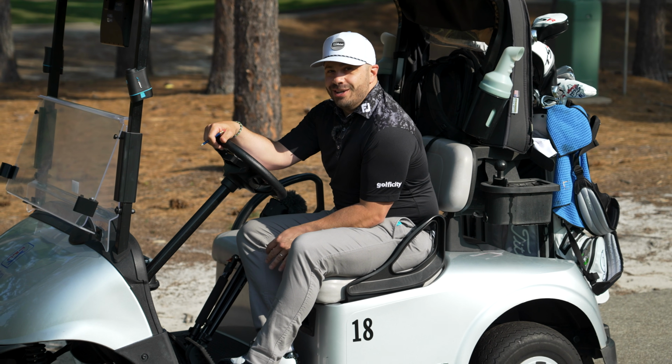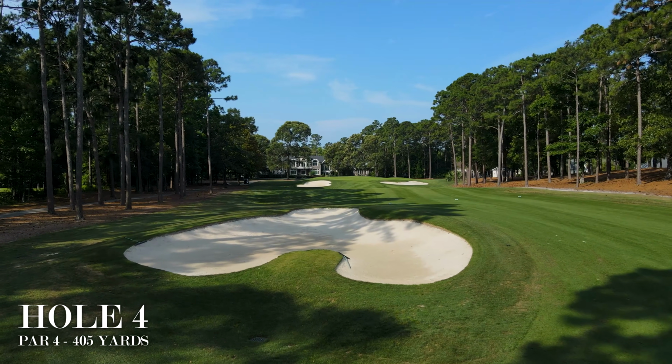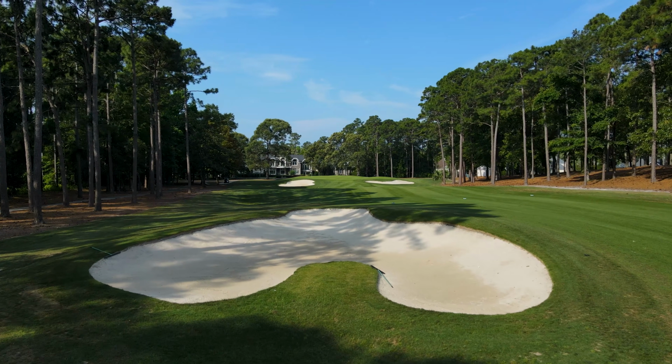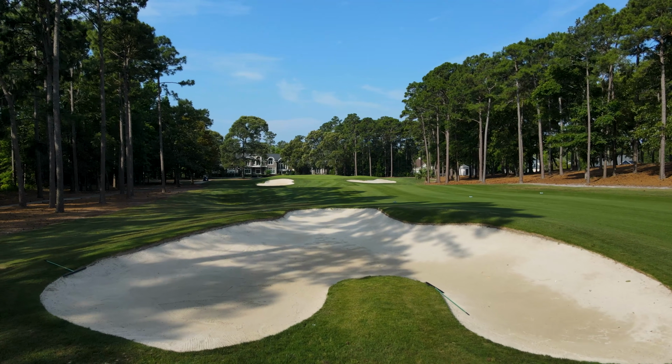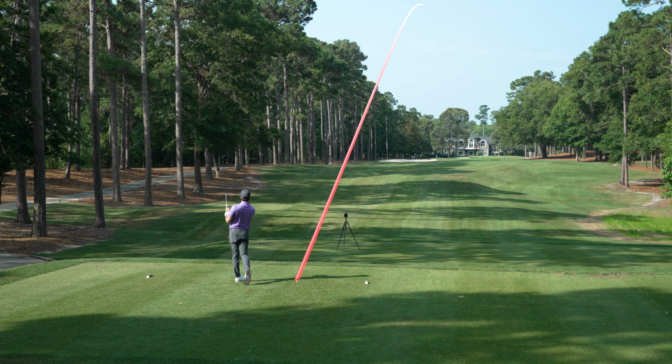It feels darn good. Hole 4 is one of those tricky tee shots. There is a massive fairway bunker that protects the whole left side and really pinches the fairway down. There's not a lot of room. And the other thing is that a lot of the fairway runs down into that bunker, so there's a lot of ways to end up there.